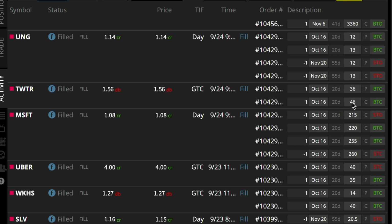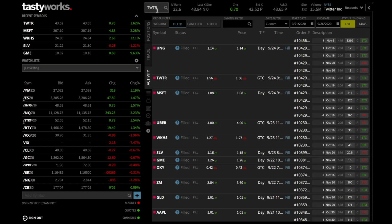Twitter, now this one's kind of interesting. This was just a strangle. I went ahead and closed this trade. Twitter was a winner, a small winner. I didn't roll it, and here's why.